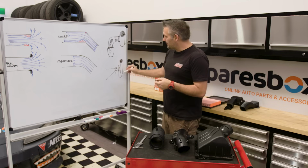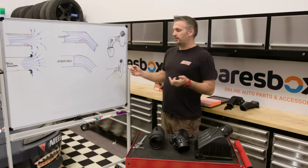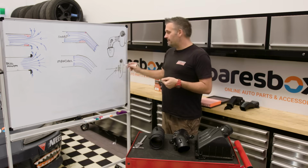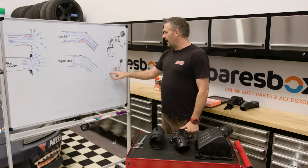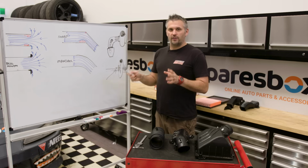What you need to remember is the wheel is spinning at 100, 150, 200,000 RPM, depending on the turbo. So you can imagine the speed that it's spinning this way versus the speed of the air coming this way. It's almost inconsequential, the speed or the angle that the air coming in is hitting that turbocharger. We're talking the most minute variances.